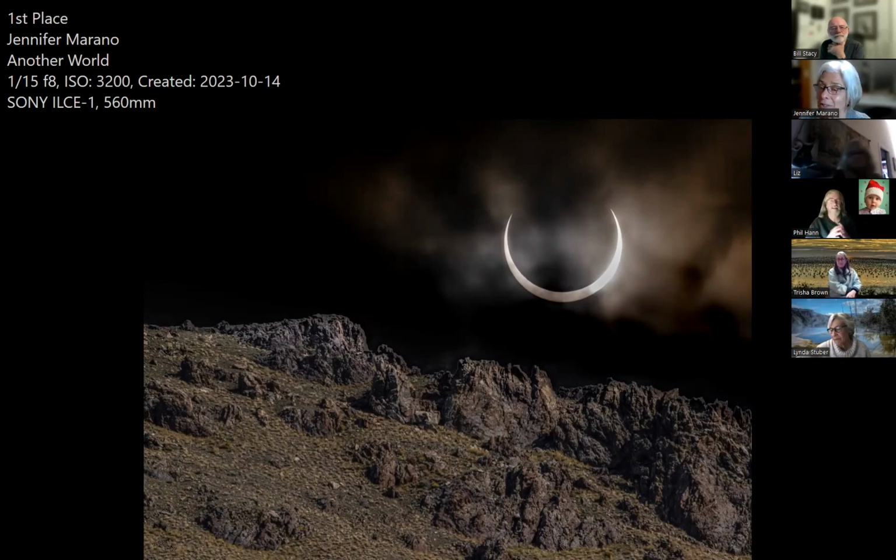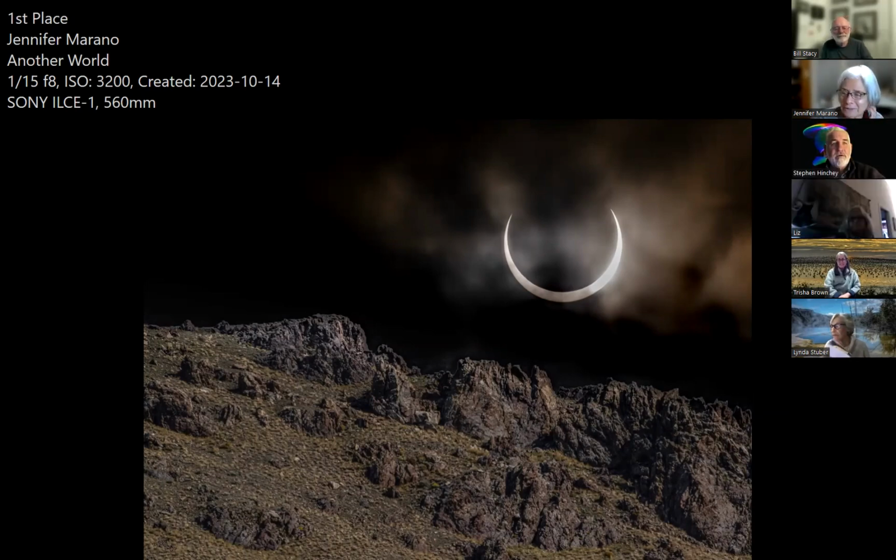I couldn't see the annularity, the total annularity because of the clouds, although Bill did. Yeah, but the clouds gave it a lot of interest in the sky. And the color was just so strange. I didn't do anything to enhance that color. That's just straight out of the camera. Wow. Anyway, thank you very much.